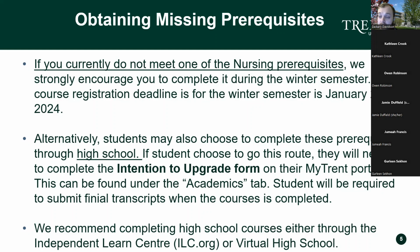But for that first-year chemistry course offered in the winter semester, it actually has a prerequisite, which is another first-year chemistry course that's only offered in the fall semester. So if you haven't taken chemistry in the fall, it's going to be difficult for you to get yourself enrolled in that chemistry course offered in the winter.